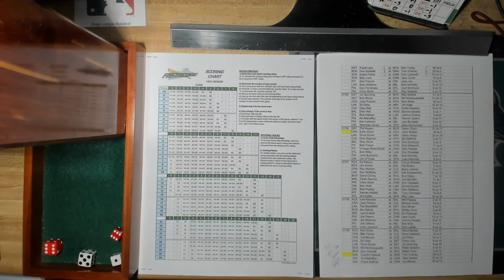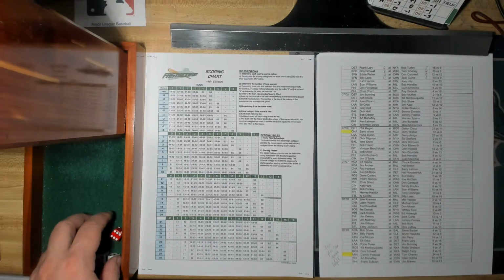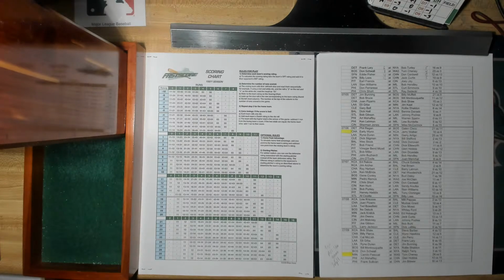Game number 2. Giants 19-66. That's 12. And the Cubs 9-51, and that's 5. And the Cubs are really beginning to fade. Remember, when we get to August, I no longer put teams that are out of it on the board.